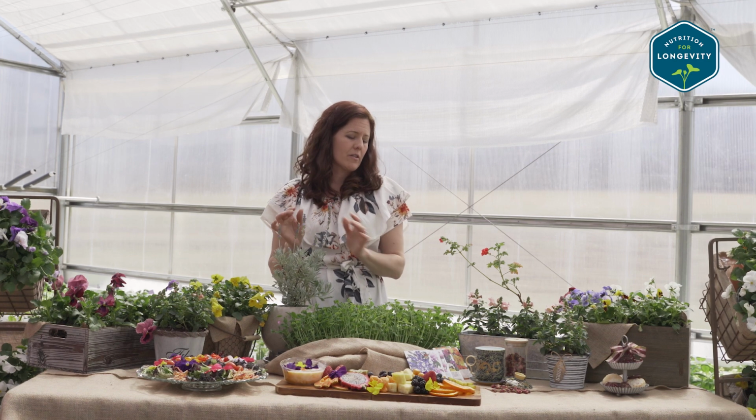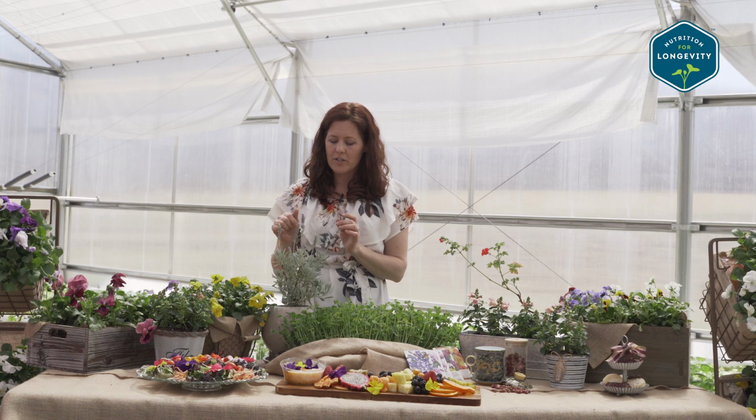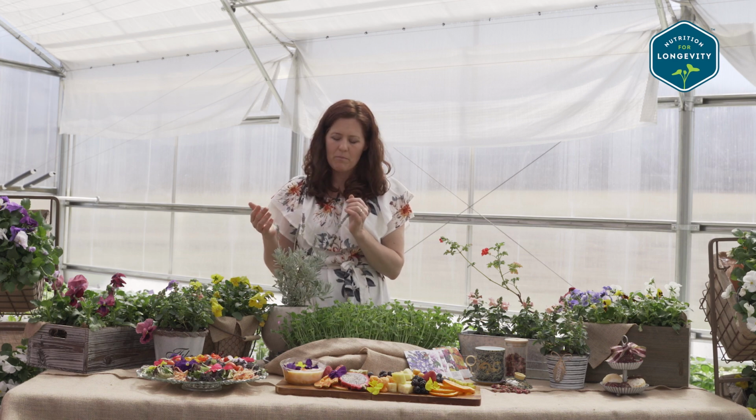It's a little bit harder. The reason why I didn't have seeds for it is that it's a little bit harder for a home gardener to grow lavender. If you're experienced, give it a try. We grow it on the farm. But for a lot of people, it's just good to buy a potted lavender and you get all those same benefits of it.